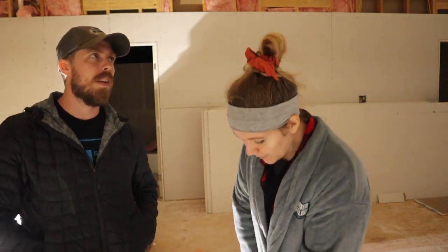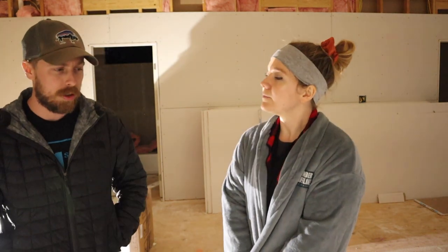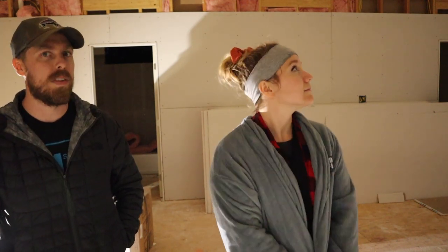Brady's already peed on it like two or three times. Claimed it. I know. What about the floors? It's his. And then floors should be next as well. So a lot of this stuff's going to happen around the same time. I thought AC was already supposed to be happening, but I guess they decided to hold off on the vents so they wouldn't get dirty. I say vents, but I mean the whole system, the ducts and everything.